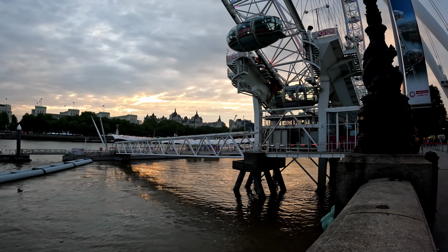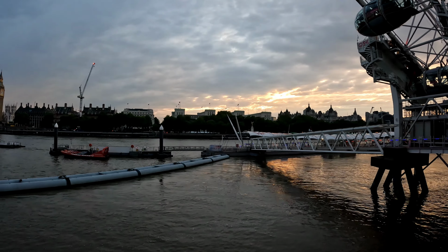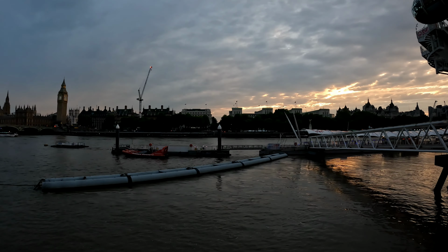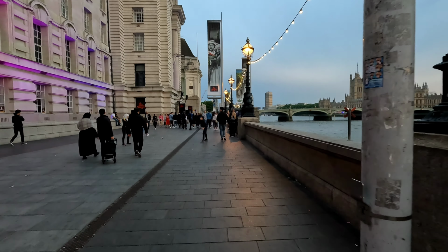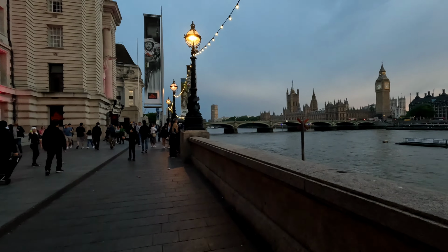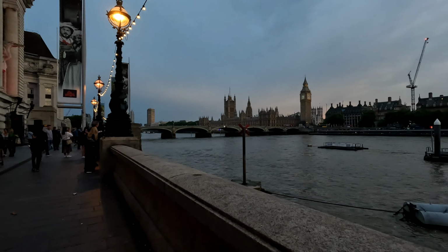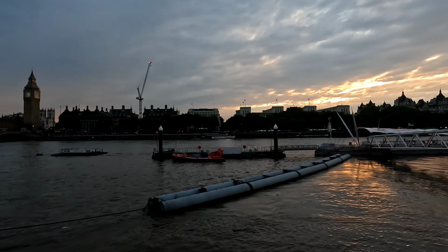The London Eye was meant to open on the 31st of December 1999, but it ended up only opening in 2000 on the 9th of March. The London Eye gets around almost 4 million visitors annually, and the wheel takes about 30 minutes to do a full rotation.